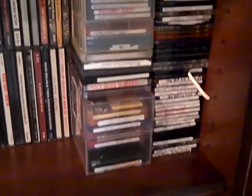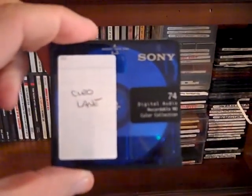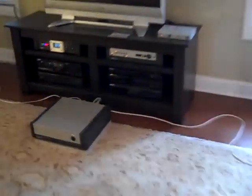There's a little stack of MiniDiscs right there. If you've never seen one, here's one right here. This is what they look like. So fantastic. 74 minutes of music goes on here. Just the best. And quite handy. Quite easy to use. Got some records down below. More records. And there's more records elsewhere, but we're not going to get into all that right now. It's not all that important.